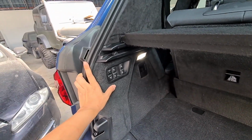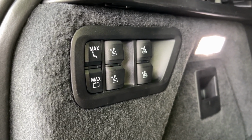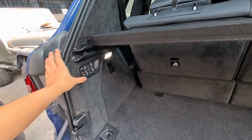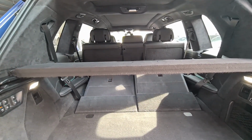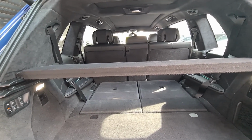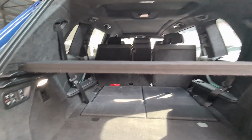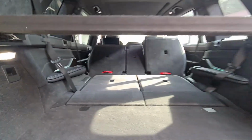So here the seats have remote release. So you have max up. Let's see, what does max suitcases mean? I think max suitcases means you drop all the seats. And wow, so at one touch of the button, all the seats go down, and there's a light here that flashes the progress.